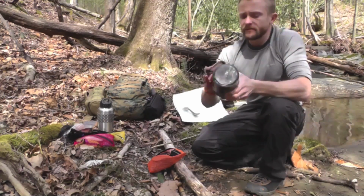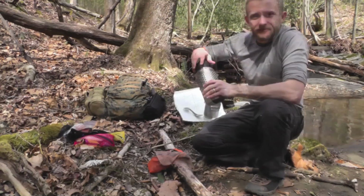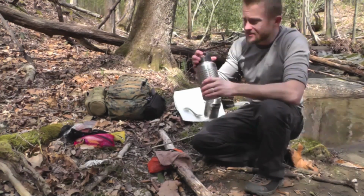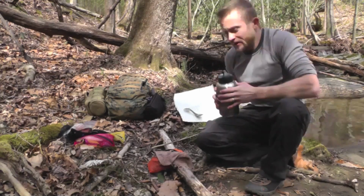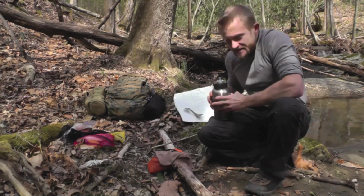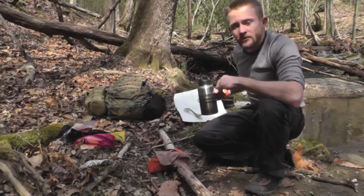Taking care of our gear, getting it dried off as good as possible. I think for the most part, for my water needs, I'm going to be just fine. But I do have the drops just in case. If I need to sterilize and hydrate on the way up the mountain, I can.